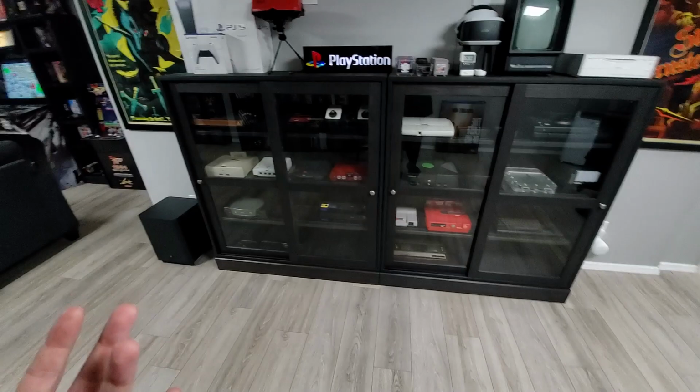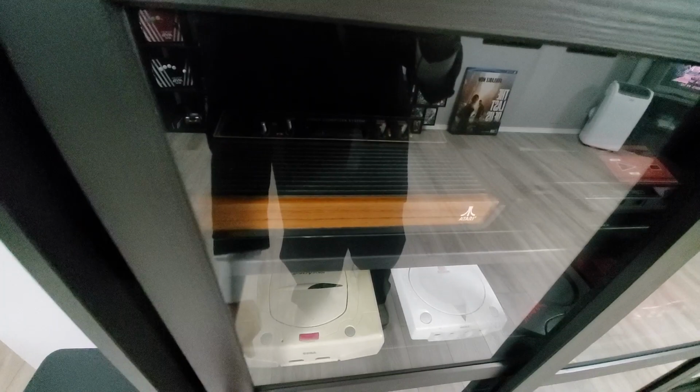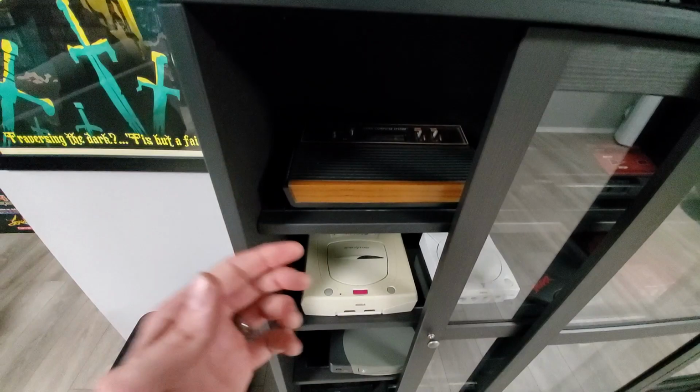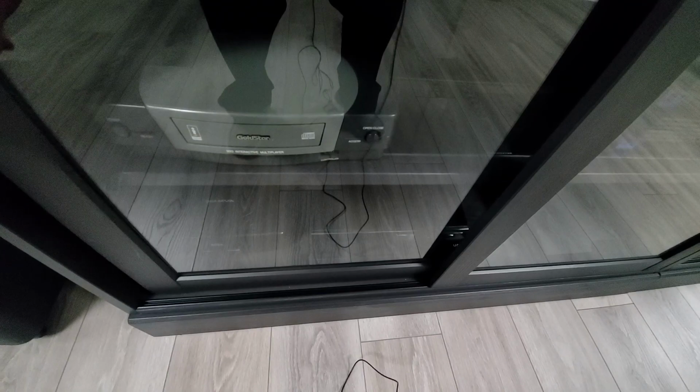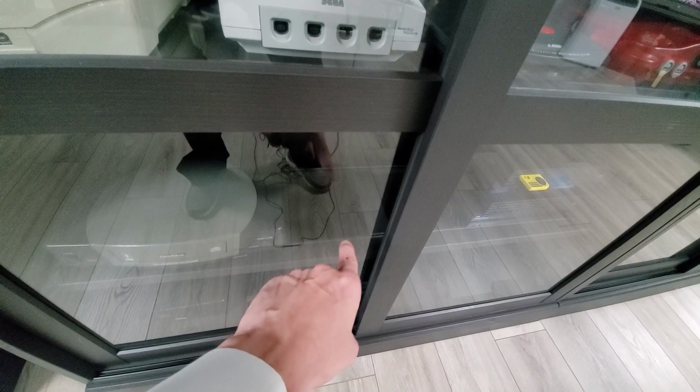We have the Atari 2600 in here, and I'll open these up so you can see it a little bit better. The Atari 2600, Japanese Saturn, the white version, the Dreamcast, the 3DO. What do we have down here? Another Saturn, of course. The 60 gig backwards compatible PS3. There's a space right there. That's, I think, where my Super Nintendo is, and it's in the TV over there at the moment.